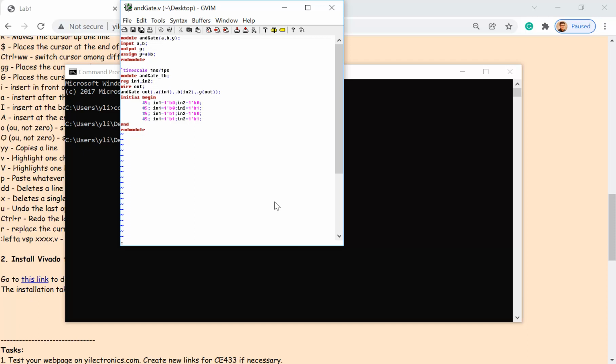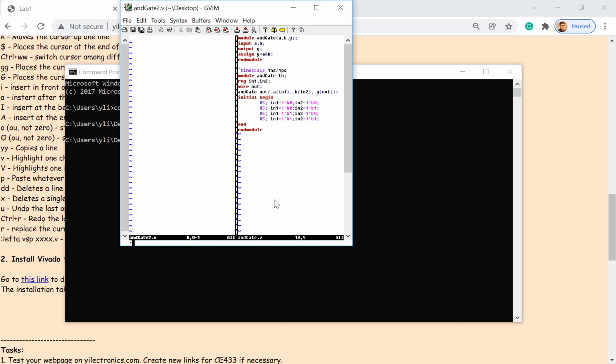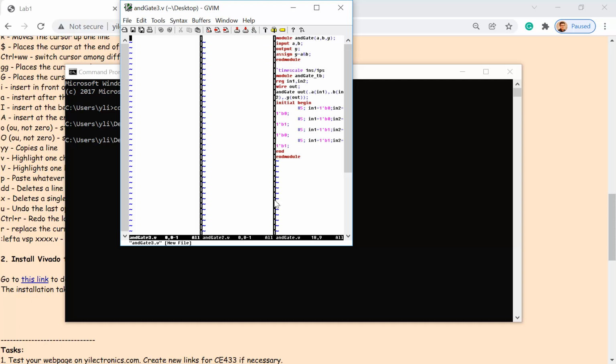So do this, left A, you want to put the new window on the left side of this window, and it's a vertical display. And I want to call it andgate2.v, so I can open up the new window. And you want to keep adding new windows. So you can do this, okay? And you can type whatever you want over here, and you want to switch windows, it's going to be Control W, W. See, I'm switching over here. See the cursor? Okay, see, I can switch in between these windows.